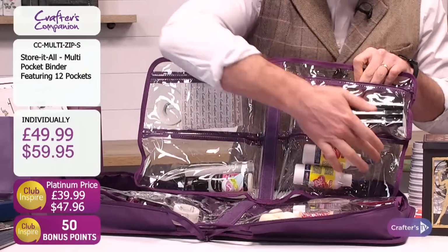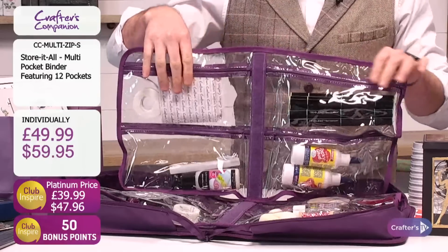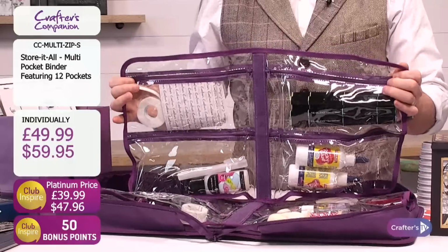Each panel, as I've said, is 2 separate compartments. They zip up nice and easily. They're clear, so you can see everything that's within them. And of course, they're wipe clean. So if you do have any leakages or spills, you can simply wipe clean and you're ready to go. And you can pretty much, as we said, store most of your crafty goodies in there.